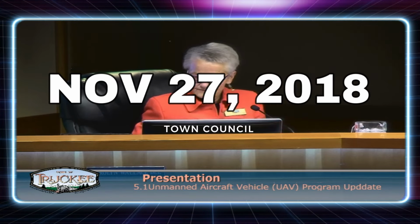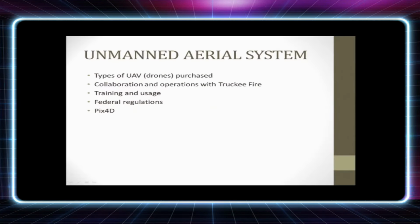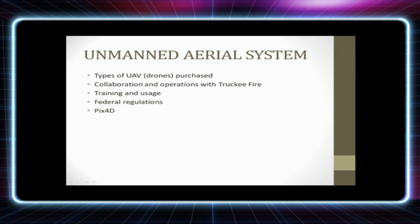Mayor and Council, we're here tonight to present to you our unmanned aerial system program. This is a program that we've developed in conjunction with the Truckee Fire Protection District. And tonight, what we're going to be talking about is a type of UAVs or drones that we've purchased. And they're all sitting up here on the front table.